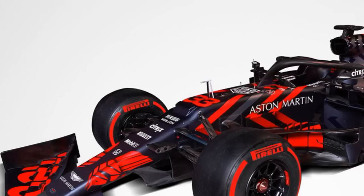Tom says clever Red Bull with the colours. Yep, they are, because, and they've done this before, going for a livery that kind of hides certain parts of the car, and that is what they have gone for.